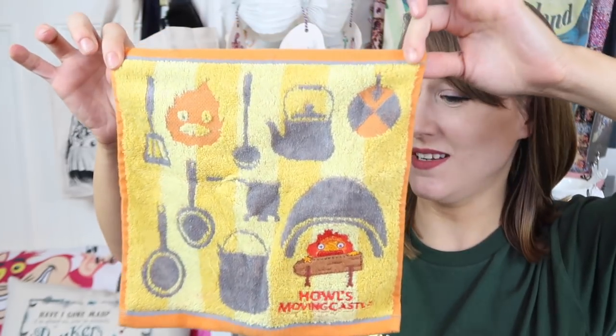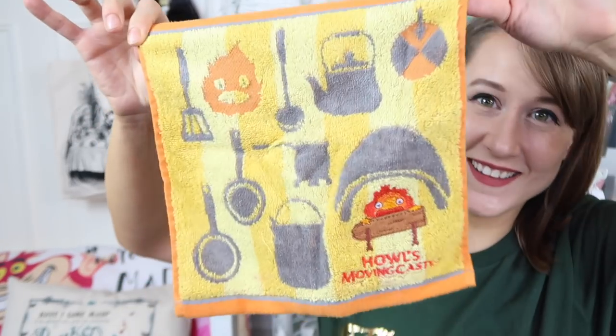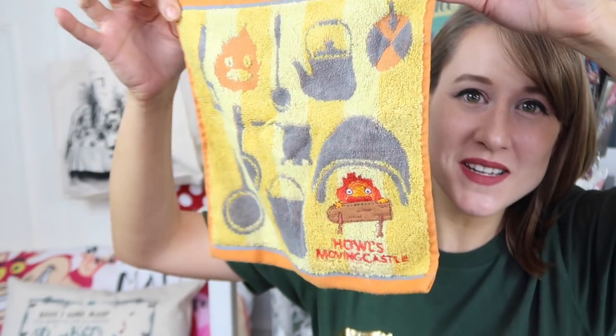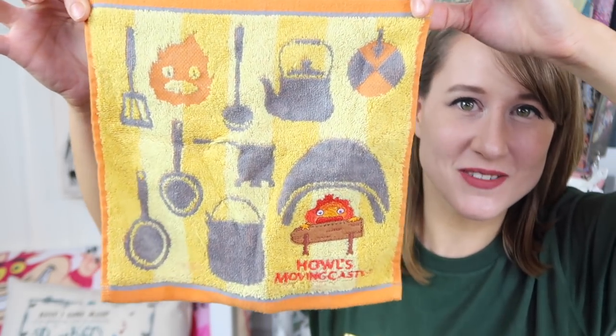This is one last flannel. It's another Princess Mononoke one. I think I'm gonna give this one to my boyfriend though, because he loves Princess Mononoke and this would be more his style. Not too sure if I said that the last flannel was the last flannel, but it wasn't if I did say that. This one is the last flannel, I think. I'm pretty sure. This one has Calcifer on it from Howl's Moving Castle, which is pretty cute.